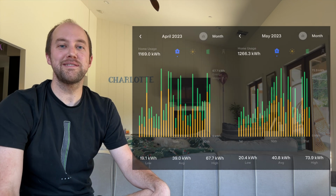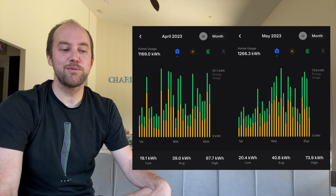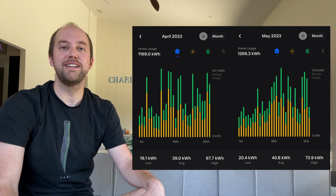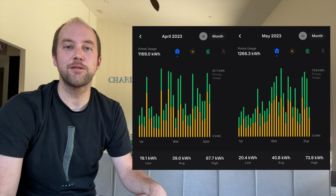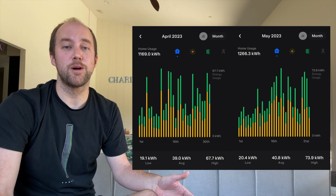Now let's take a look at the data. First up, we're going to take a look at house usage. Last April, we used 1,169 kilowatt hours, and that was up to 1,266.3 kilowatt hours in May here. That's about a 10% increase from April to May, and we saw that same 10% increase from March to April.